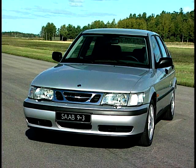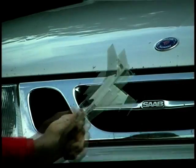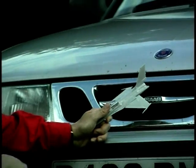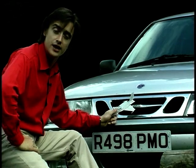This is the Saab 9.3, the latest evolution in the long-running Saab 900 series. It costs between £15,000 and £30,000. This is the Saab Griffin, a multi-role jet fighter. It costs between $15 and $20 million. The two are related.